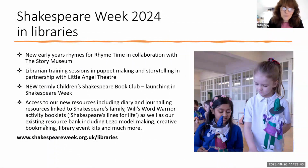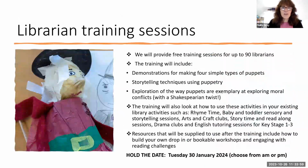They're fun for everyone. Of course, we still have our Lego model making, creative book making, library event kits, and so much more. If we just move on to the next slide, I'll tell you a little bit about the training that's coming up. Please hold the date. We've got Tuesday the 30th of January booked in, and there'll be an afternoon slot and a morning slot for you to sign up to.